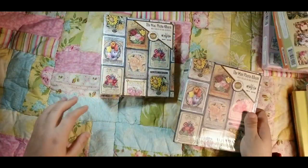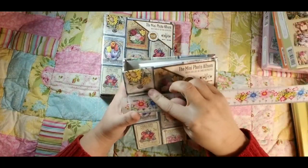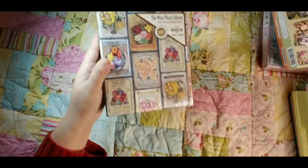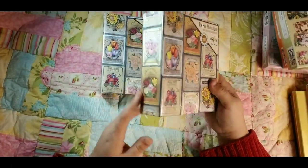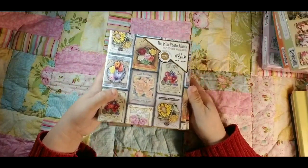I don't know how big they are. Let's see. They measure 5 3/4 by 6.5, and they're little photo albums. But I thought they would be perfect for a little 3-ring binder, 3-ring journal, and with the flowers and stuff, they'd be really cute, just as like a mini journal. So there's 2 of those.